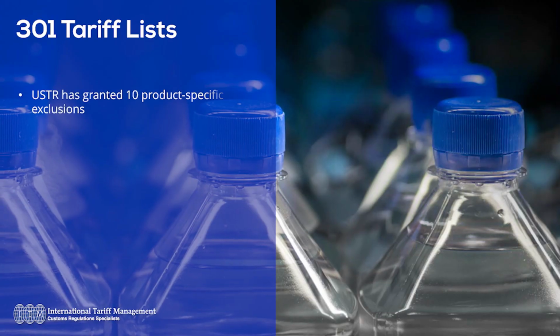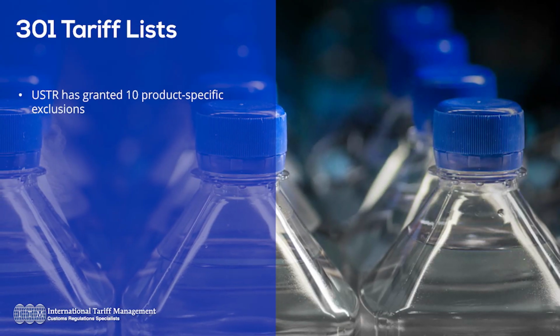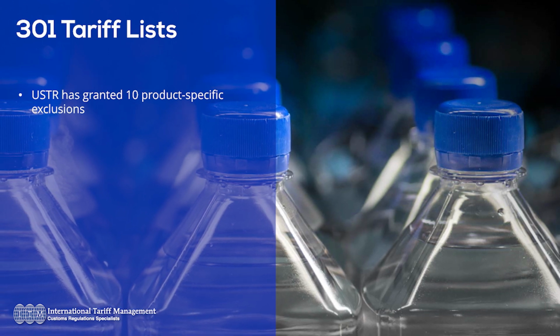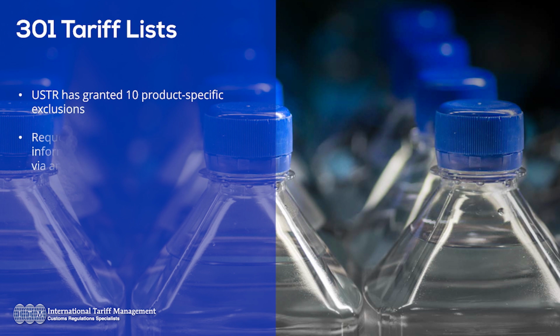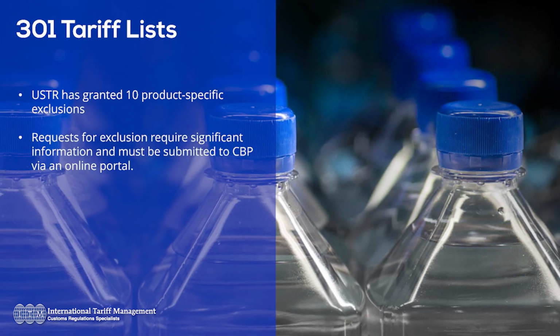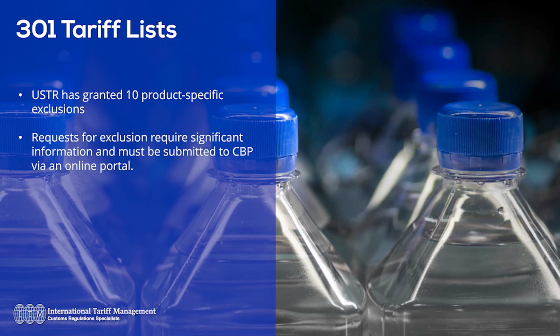The Office of the U.S. Trade Representative opened an exclusion process for List 3 products in June of 2019. The requests for exclusion required a significant amount of information and must be submitted to CBP via an online portal.